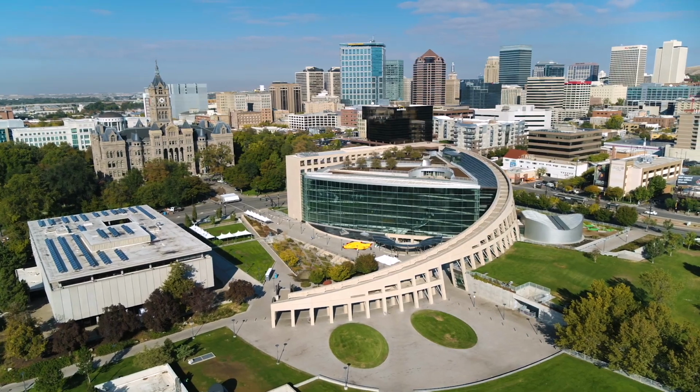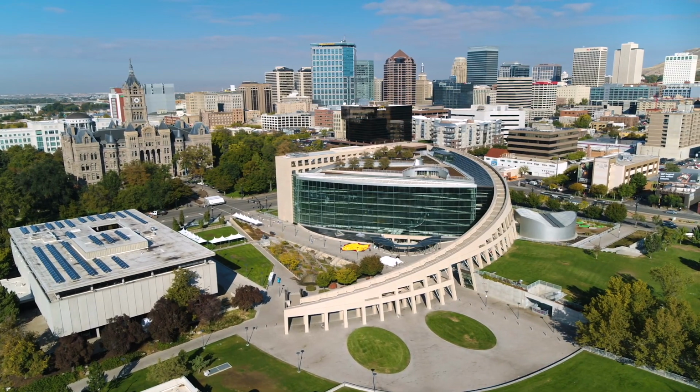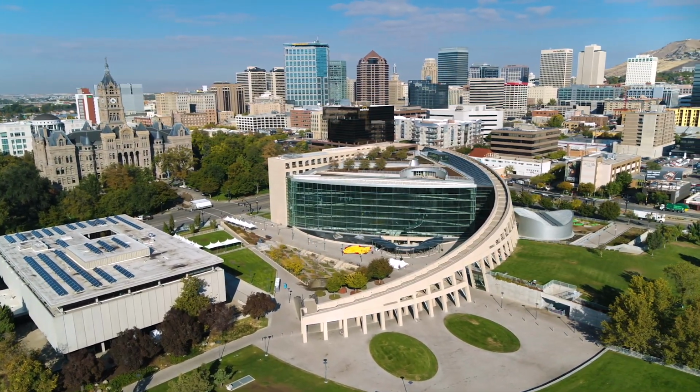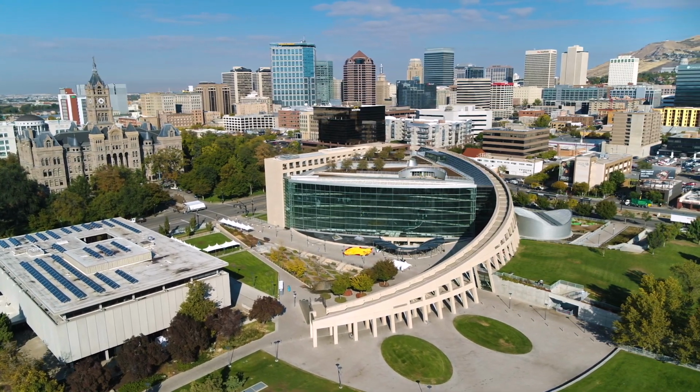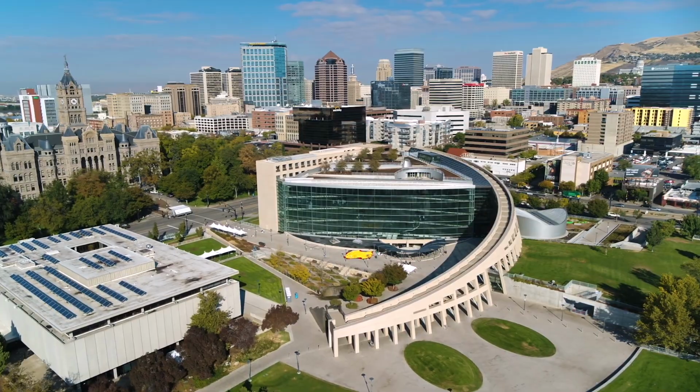Salt Lake City is one of the fastest growing cities in the United States. Low crime, decent weather, and plenty of good jobs make the Utah capital a very desirable place to live. With an increasing population, though, comes an increase in the number of passengers traveling by air.